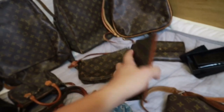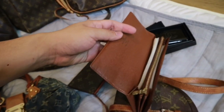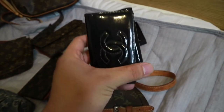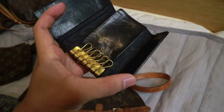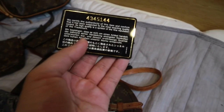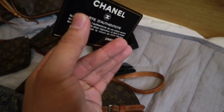Card holders, a wallet with a coin purse inside, and this Chanel is a key holder. It's good because it still has this Chanel card.